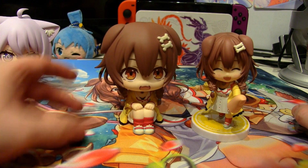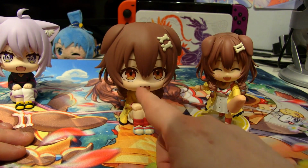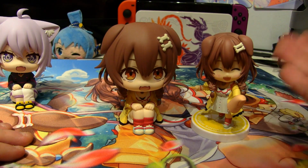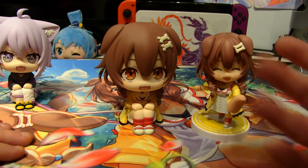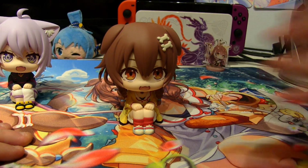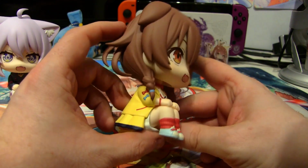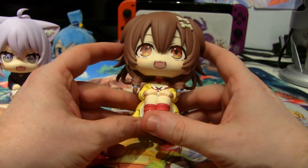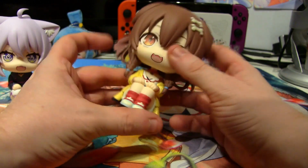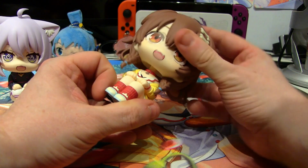If I'm perfectly honest, the quality on a Nendoroid is that bit higher than these, and you can see just by looking at them that the Nendoroid is a higher quality. It has extra parts, extra faces, what have you. But as a budget release, I think these do a good job. I think I like these more than Pop Up Parades, and they don't necessarily break the bank. I do like the idea that you can turn their heads and make them more posable.